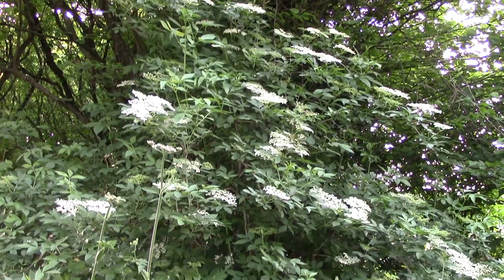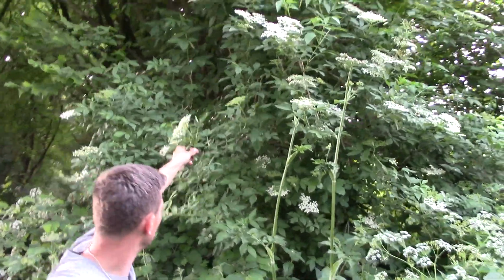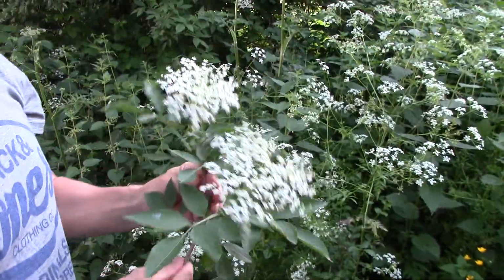But if I take you just over here, if James spins round, here we've got an elderflower tree. Now elderflower is a tree. It's from the elder, and let me just grab a snip of it here. There we go. And I'll bring it a bit closer. So here we've got an actual elderflower tree.